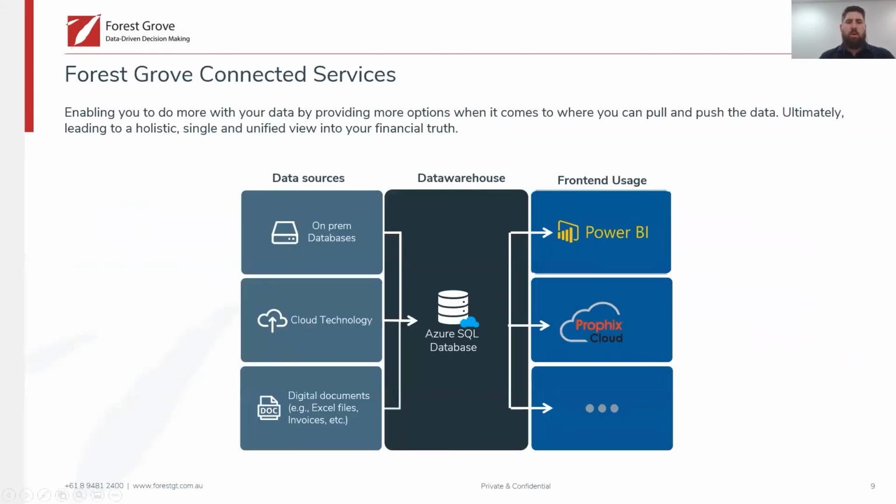This is a newer offering at Forest Grove, and rather than just connect to your ERP as we've done in the past, we can implement a data warehouse. So we can take all your data sources, apply some governance procedures and policies, add some transformations here, and then we have the ability to not only output the data back into Prophix, but we can use other systems. So we might put them to Power BI, we might put them to other systems that you need to load data into. Things like Concur we've done in the past with Forest Grove Connected Services.